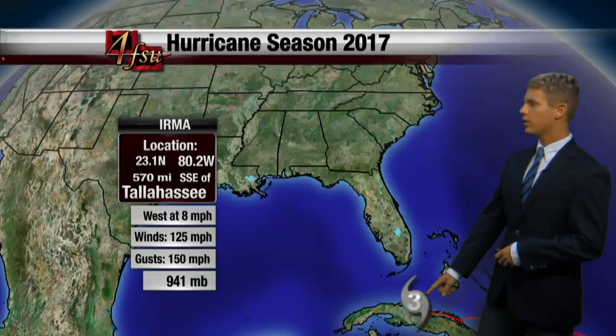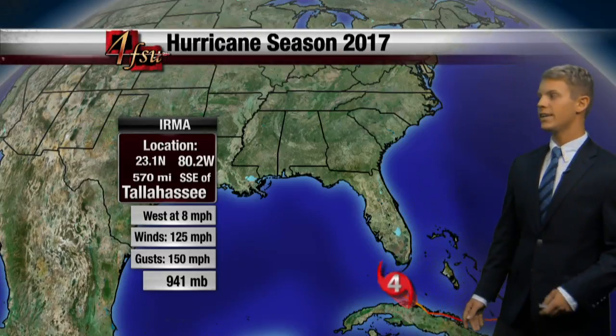As we take a broader look here, we can see Irma's position down here off the coast of Cuba, about 570 miles south-southeast of Tallahassee. Winds now down to 125 miles per hour, gusting all the way up to 150 miles per hour. We expect it to regain Category 4 strength as it moves towards South Florida, crossing the Keys, moving up the west coast of Florida, and then into the Big Bend region, maintaining Category 3 strength through Monday morning, and we expect to see conditions start to deteriorate here on Sunday night.